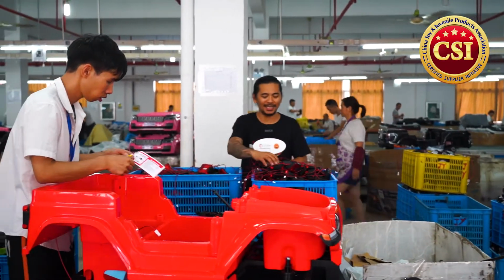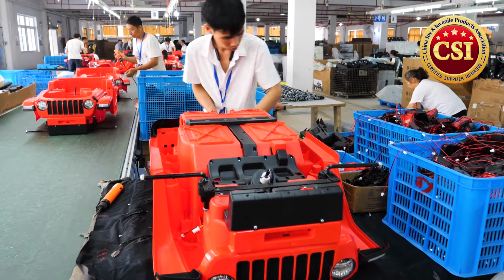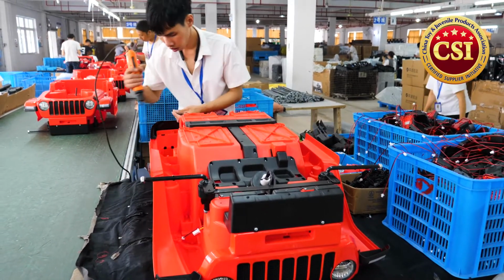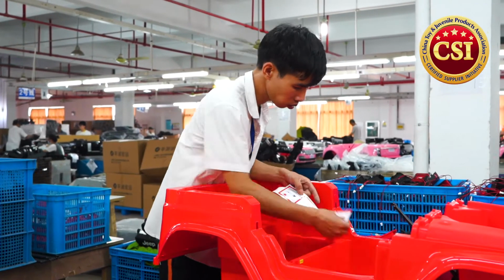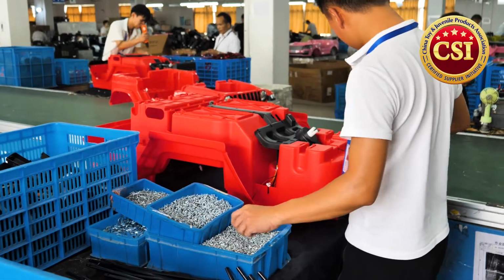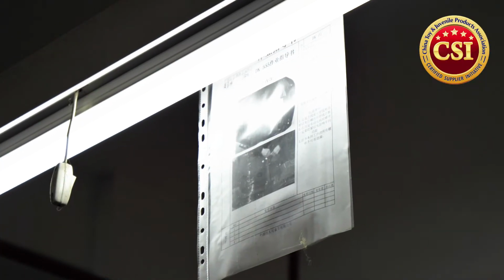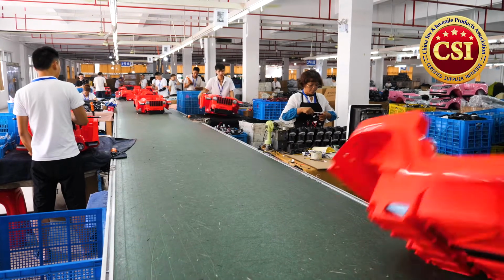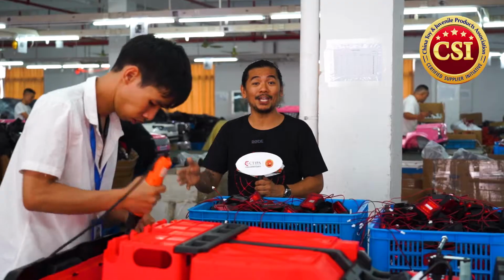Oh, it's actually the LED lights. He's installing the LED lights. And some stickers, of course, that will show that these have passed the QC part. Because along the assembly line, there are quality inspectors as they go through. On top of this assembly line, they have all these guides, or should I say a template, that they follow at every stage of the assembly line.